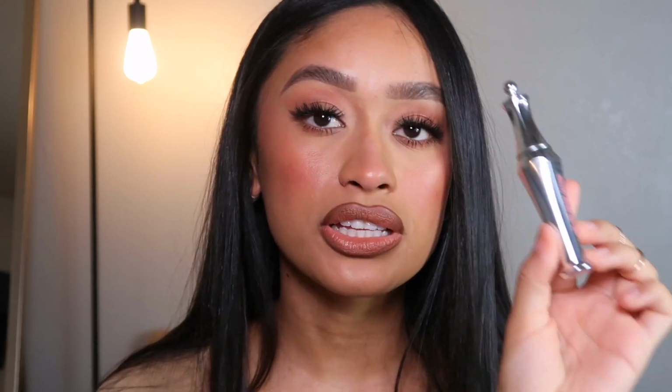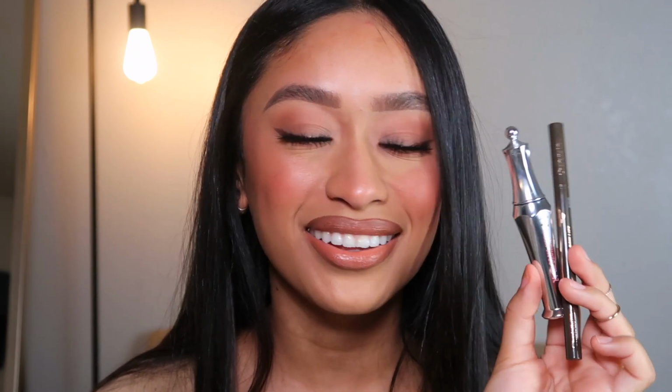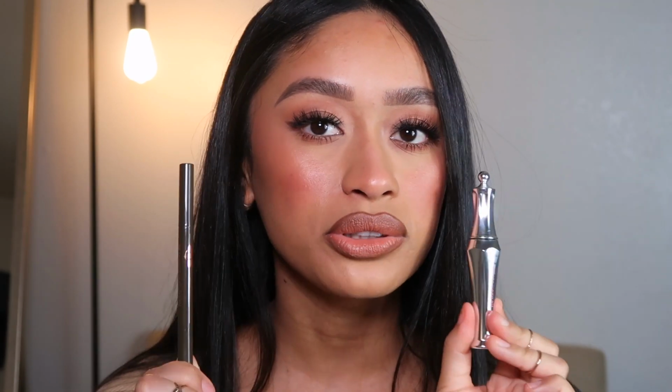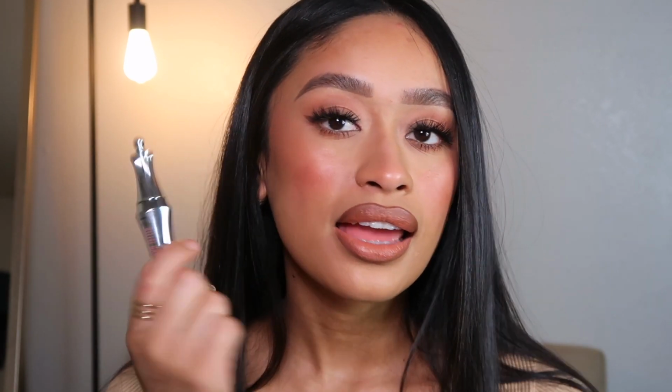I also thought I would mention I use this Benefit 24-Hour Brow Setter. Again, I've been using this for years. This combo has just never failed me. Anytime I'm doing my brows, this combo is my go-to, and I've been using both of these for years. They work amazing. This holds my brows really nicely, and I just love it.